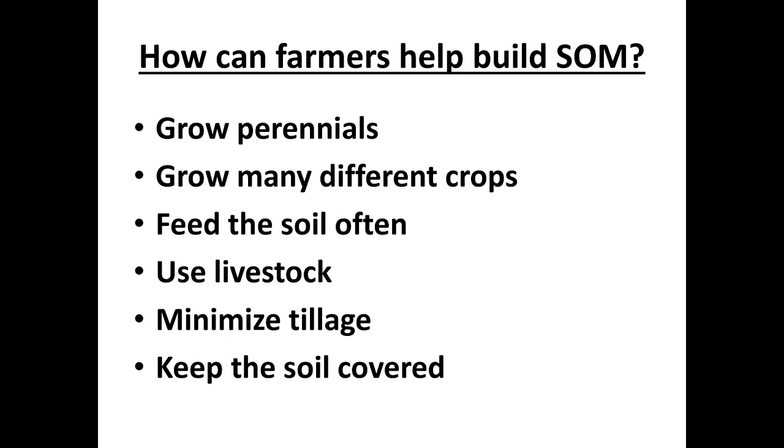Okay? And the last thing on the list: keep the soil covered. This helps provide good conditions for the microbes by not letting the surface of the soil get too hot, baked in the sun. It modifies the temperatures near the surface, helps conserve moisture, and has lots of other good things about it, including reducing erosion. So that fits into the tillage bit. If you have to till, seed something right away if you can, to get that soil covered again as soon as possible.